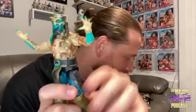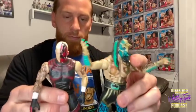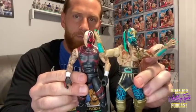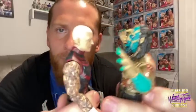Kayfabe, D Freedom. Height comparison with Dustin. I don't have a Dustin just chilling. You know what? I might have to. Oh yeah, because the Blood Brother one's on display. I have the regular one here. Same height, I would say. Pretty cool. The tongue is wild on this.